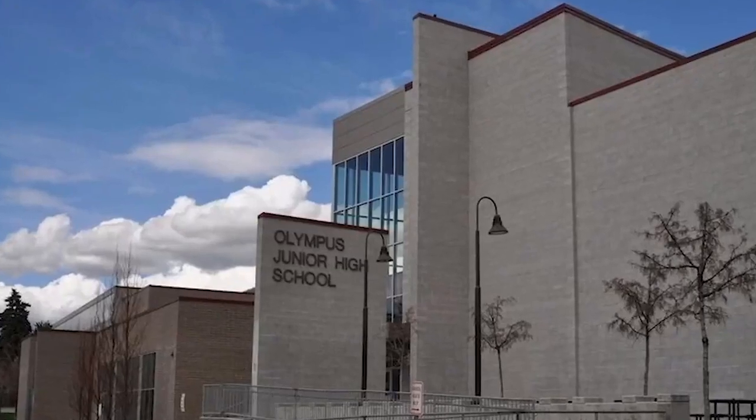Now, moving on after 6th grade, your kiddo will go to Olympus Junior High School, which is going to be a little bit further away, not super far, but not something that's walkable. Your kiddos can either take the bus or you can drive them.